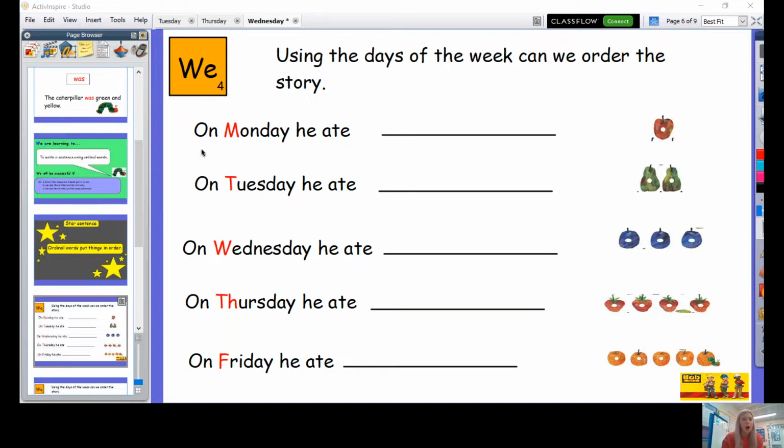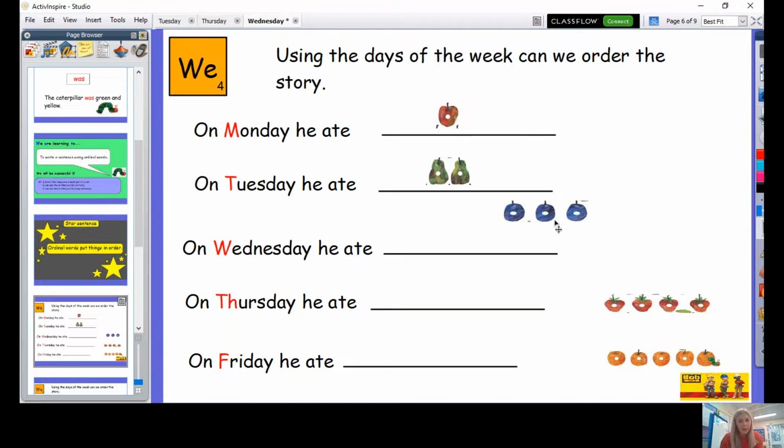So this one says, on a Monday, he ate one apple, didn't he? So on Monday, he ate one apple. On Tuesday, he ate two pears. Excellent. On Wednesday, he ate, what did he eat? Three plums.